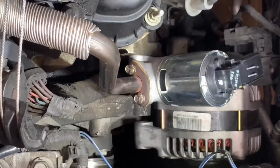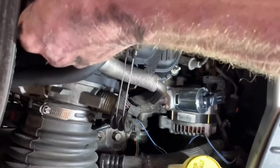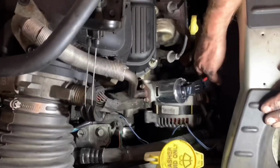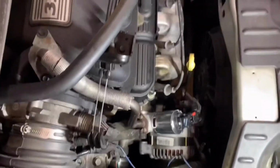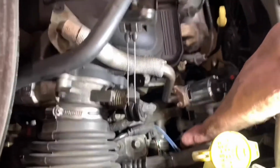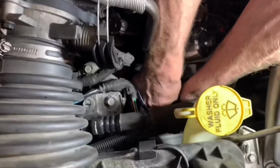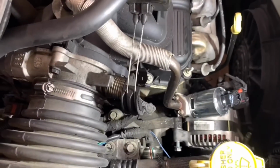All right, that's tight. And tighten up these little ones on top of the intake here a little bit, because I did loosen them earlier. Just spin that around. Those are in. Let's plug our EGR valve back in. Let's put our top bolt back into our alternator right there. Put our bottom bolt to go straight through in.